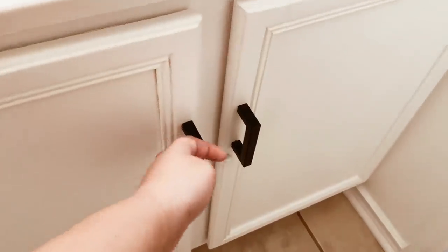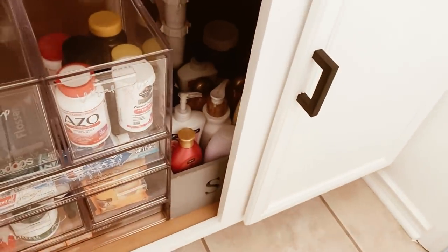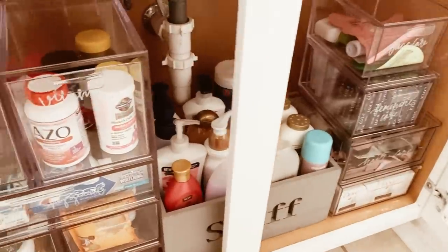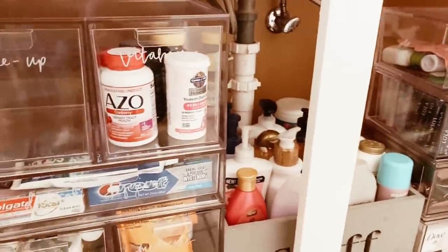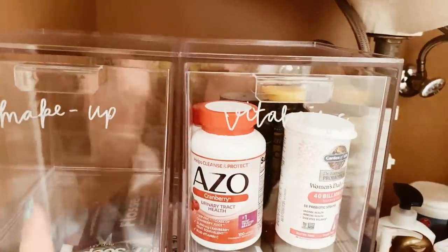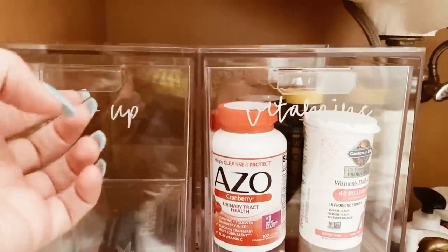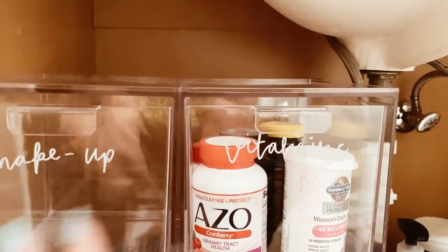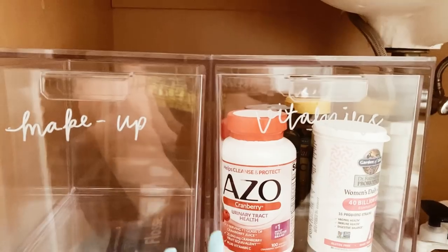And then here we go for the real organization. Oh my gosh. Does this not look like such a huge difference from what was here before? I can't believe it looks like this. I have an empty drawer, I guess you could say, right here. I did kind of label them with a little chalk marker that's easy to wipe clean if I want to change it up a bit.